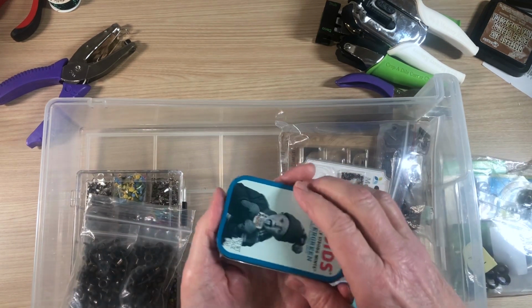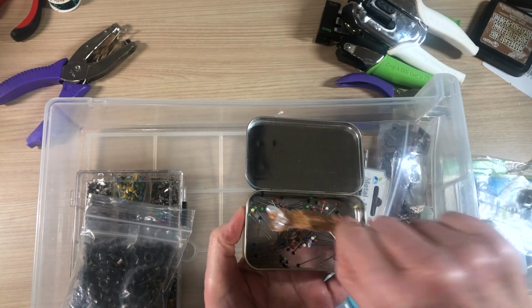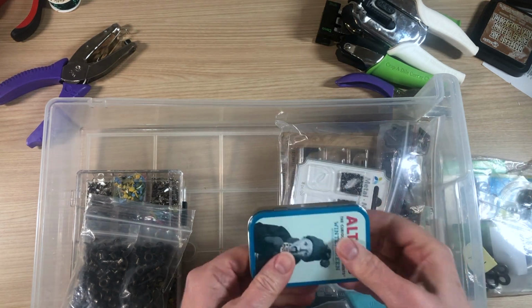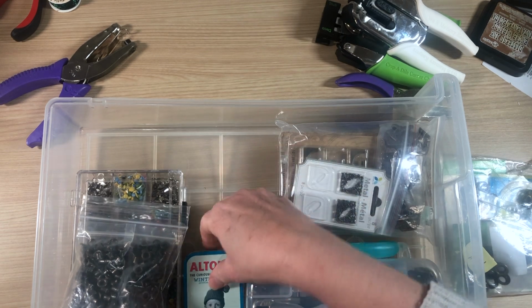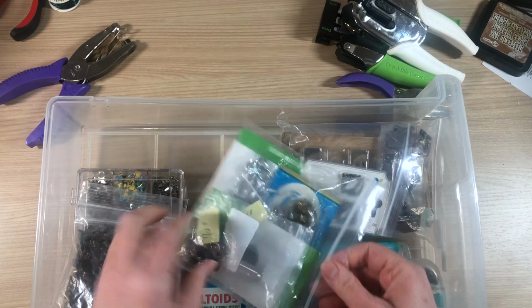This is my extra set of pins so that I can grab them easily when I'm pinning up my spools of ribbon and lace. It's just nice to have those all together so I can grab them.